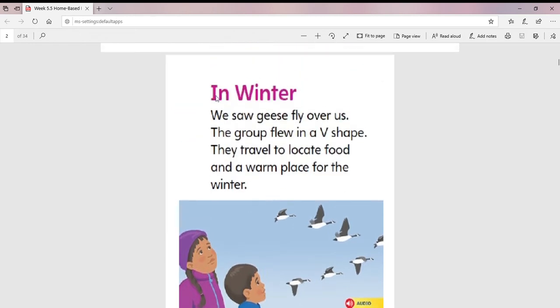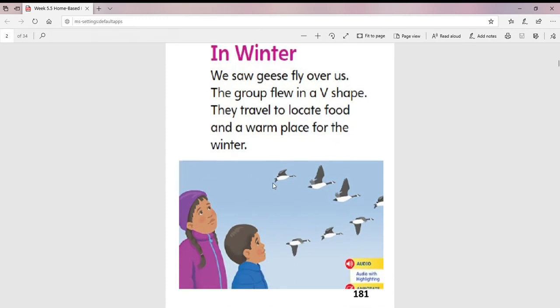Ready? In winter, we saw geese fly over us. The group flew in a V shape. They traveled to locate food and a warm place for the winter. Look at that. These are geese, a goose. When we have more than one goose, we call them geese.